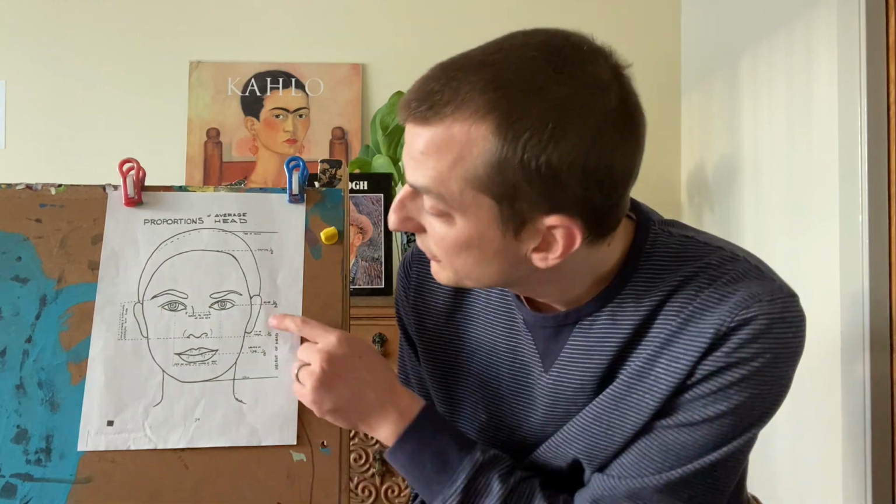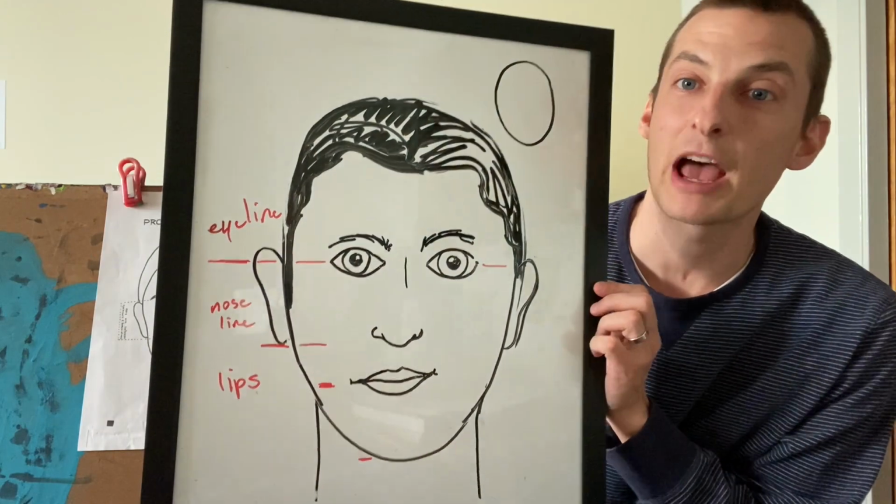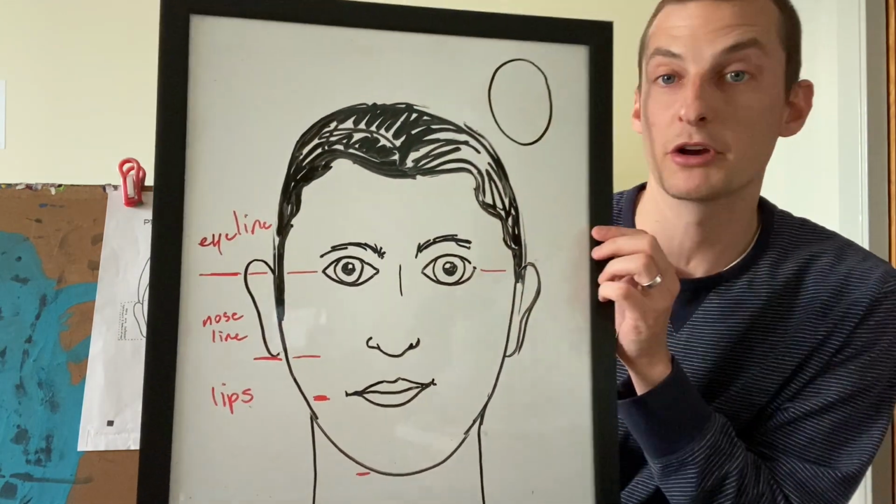So really quick, before we get started on our self-portraits today, I'm going to talk about something that is very important when you're doing any kind of portrait. It's going to come in handy today for our self-portraits, and that is the proportions of the face, okay? Where things lie on the face when we're drawing them, okay? So the eyes, oddly enough, are about halfway down your head. And that is because you have to save room for your brain and your hair and your eyebrows and all the other stuff that's happening above your eyes, okay?